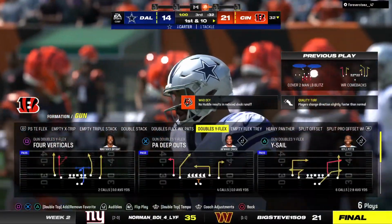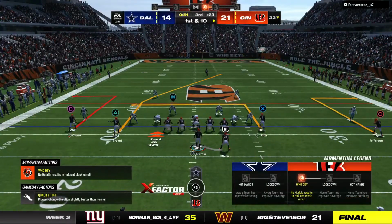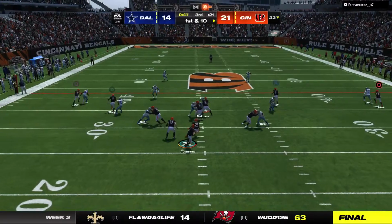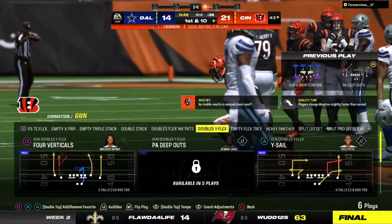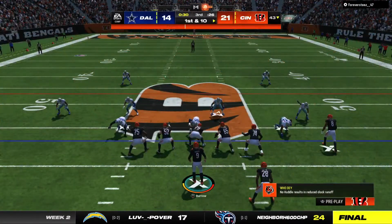We always talk about big-time players making big-time plays in big-time moments. I think that 4th down qualified. That was a heck of a throw. Burrow going to fake to Mixon and now look to throw. Throw over the middle, going to be caught here by Pitts. 11 more on that one and another first down. Here we go.